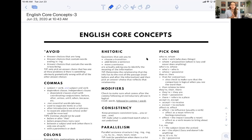While I'm waiting for the rest of you to vote, let's talk about these. So when in doubt, should you pick the longest or shortest answer choice in the English section? You're actually going to want to pick the shortest answer choice. Note that you're only using this if you're guessing or you're between two answer choices. So you're not going to go through the whole English section and just pick out all of the shortest answer choices. That would be a terrible strategy.